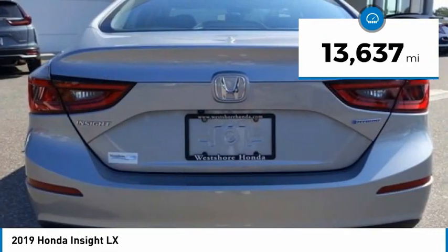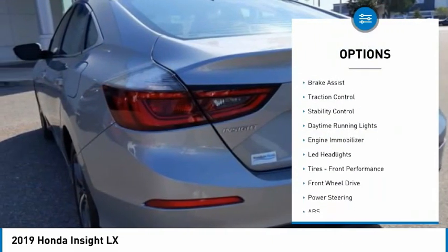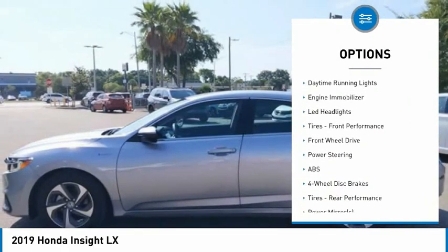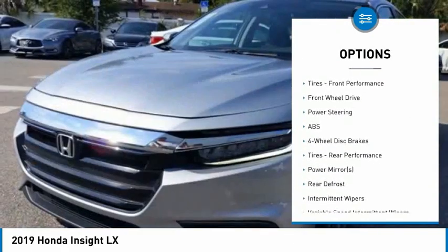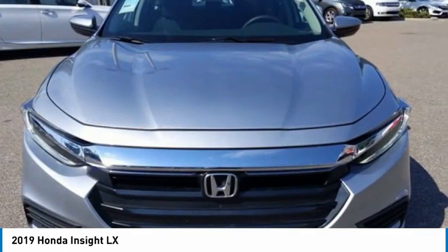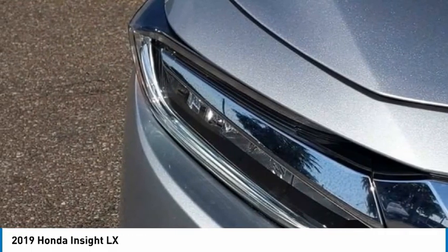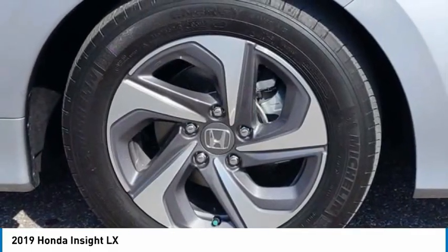Here are some of this vehicle's great options: tire pressure monitor, heated mirrors, aluminum wheels, brake assist, traction control, stability control, daytime running lights, engine immobilizer, LED headlights, tires, front performance. Your new ride is just a phone call away.